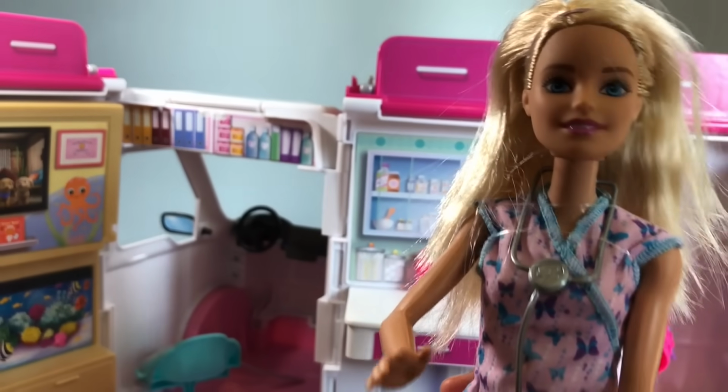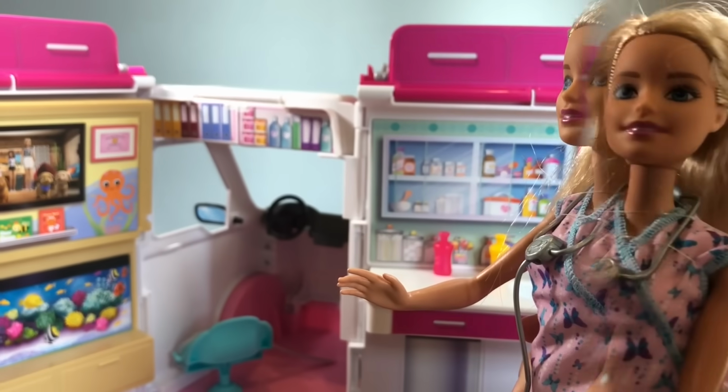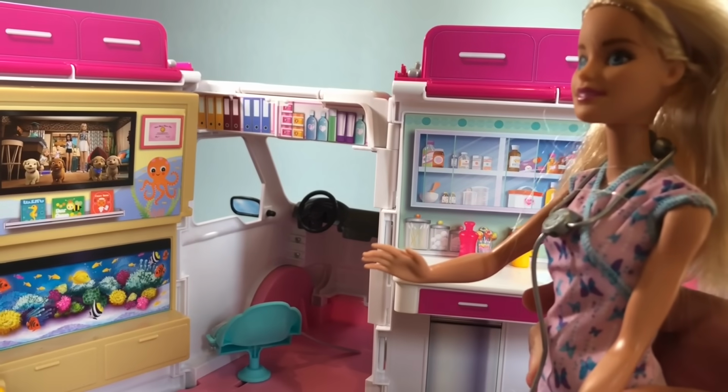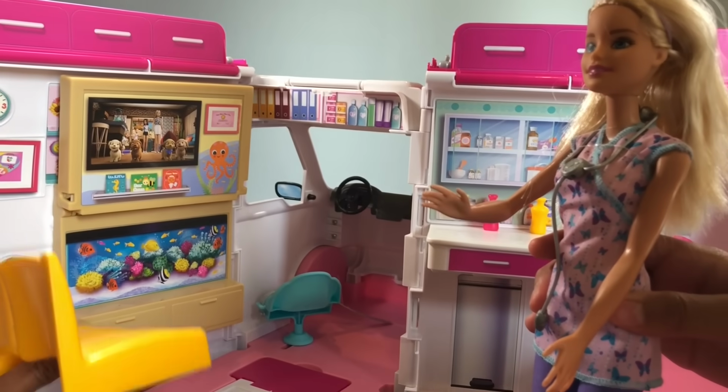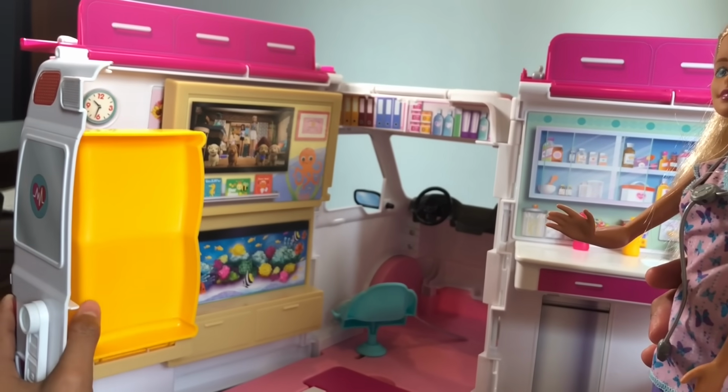This is a nice care clinic. It's time for me to go, but I have to set this place up and then we can close it. So here we go, let's put the couch.